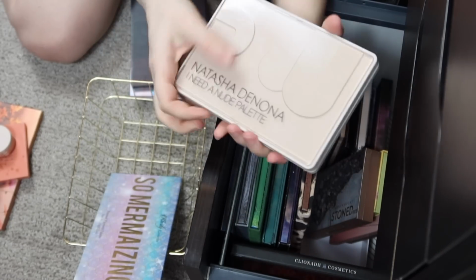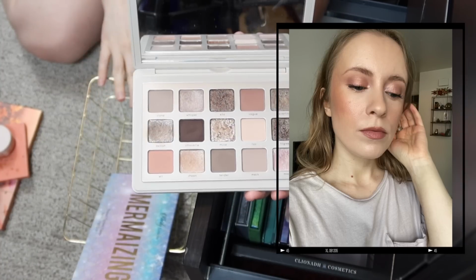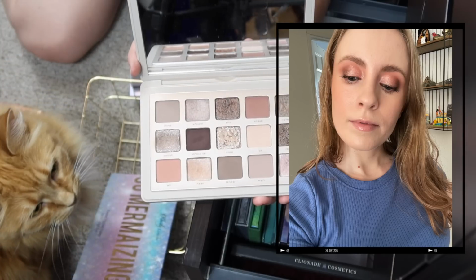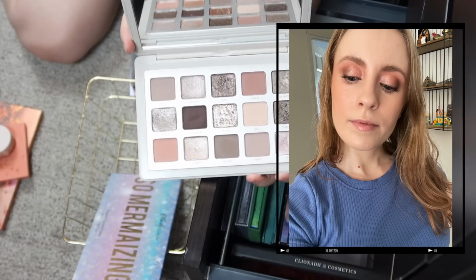We'll see. I Need a Nude from Natasha Denona. This I have been actually really enjoying, surprisingly a lot. This was one of my most used palettes, I think, of this basket. And when I reviewed it, I was kind of like, I don't feel like it's worth the price tag. I still have some complaints about it, but ultimately I just really have loved a lot of the looks that I've gotten out of it.